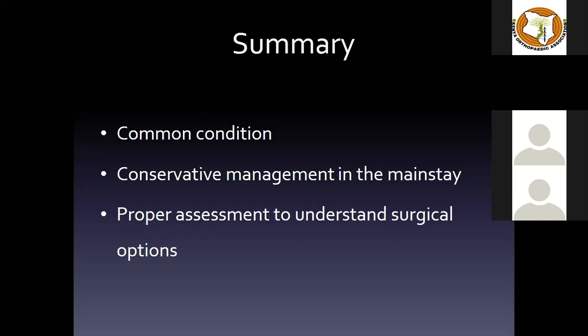And it's important to perform a proper assessment to understand what the mechanical problem is. And for those who don't respond well to conservative measures, you can then consider surgical options. But it's not for the faint-hearted, and I don't do many of these. Thankfully, simple measures work well here. I hope you guys have managed to get something to think about whenever you see these patients with anterior knee pain. Much as it's always physio, a proper assessment is key, and that will help in further planning.